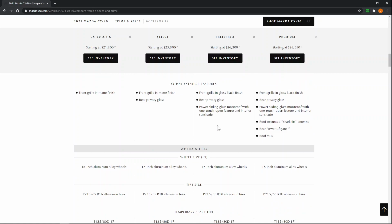And then if you're somebody that likes to have a sunroof, I love having a sunroof. You're going to have to get at least preferred to get that sunroof. And then again, rear power liftgate and roof rails are included on the premium trim. So again, if you're somebody that likes to do outdoor things or go to hiking trails, or if you're an active person, roof rails are really nice to have. You can strap kayaks up there, snowboards, whatever. So it kind of adds some utility there.